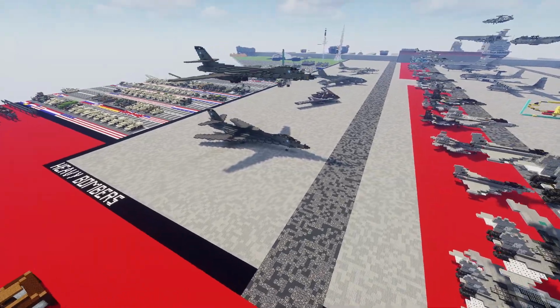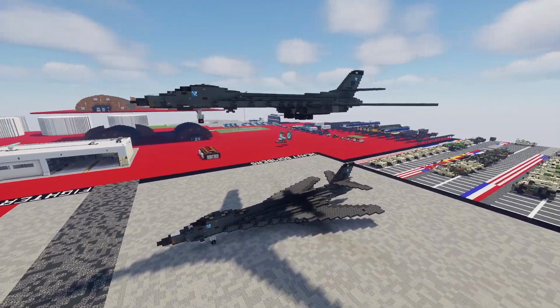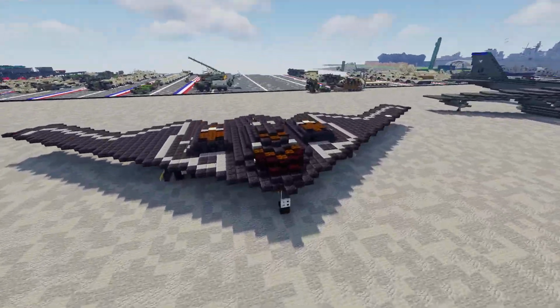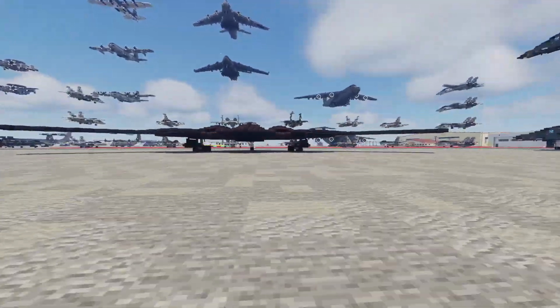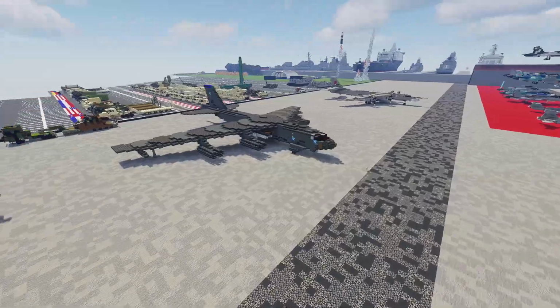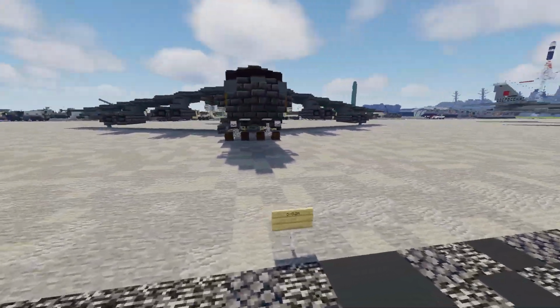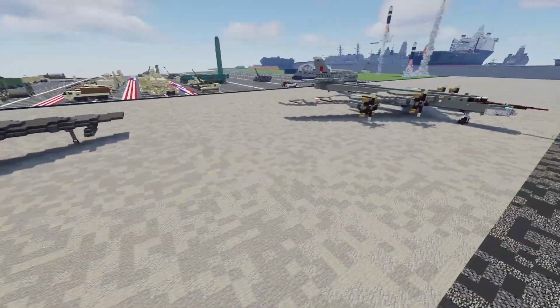All right, next up we have the heavy bombers. So right over here, this is the B-1 Lancer, or the Bone, U.S. Air Force. Then here is the B-2 Spirit, the stealth bomber. Really has an iconic silhouette to it. And next up we have the B-52. This is the Stratofortress. Although it's super old, the U.S. Air Force still uses it today.